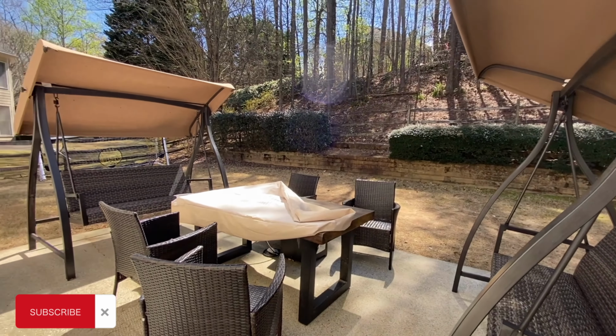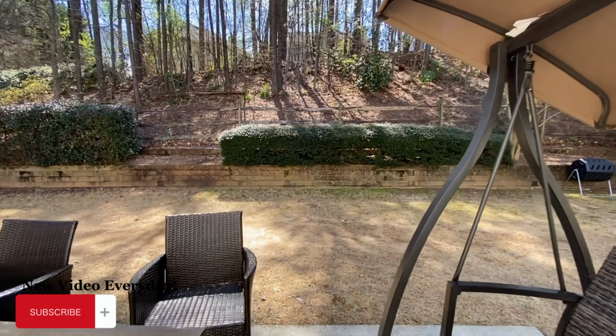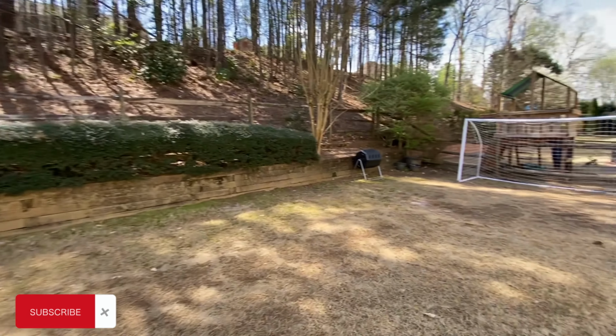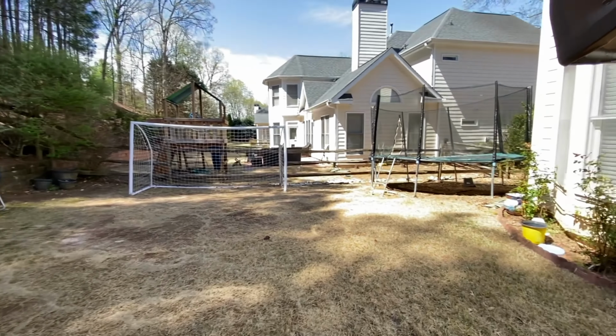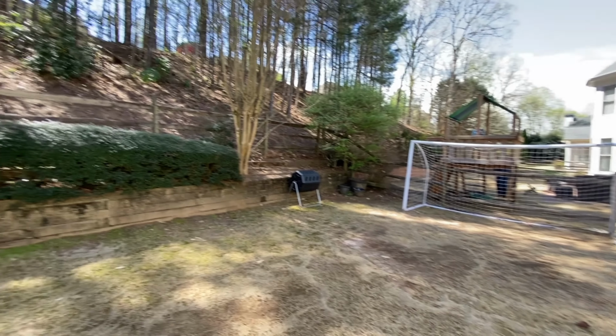This house is priced at $669,000, and the house was built in year 1995. The lot size is 0.26 acres, and this is in a highly desirable location, being right off of exit 11 near Windward Parkway.